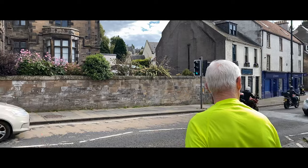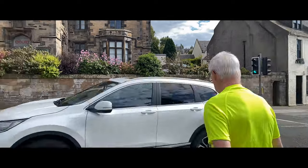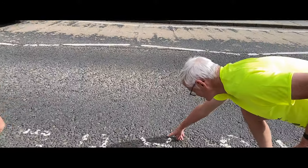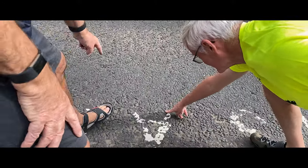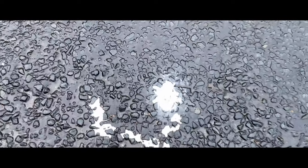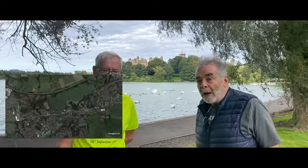So it's supposed to be where the A for disabled is. And that's starting to disappear. Just watch for traffic, guys. You see that there? That's it. Right, off we go.